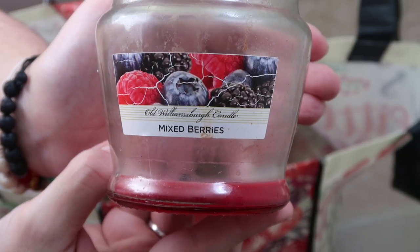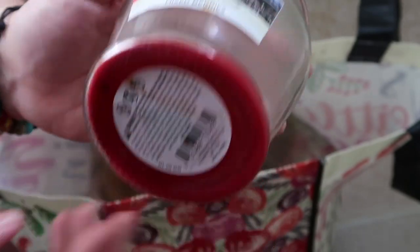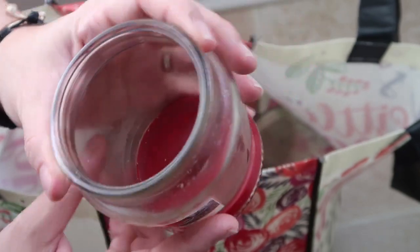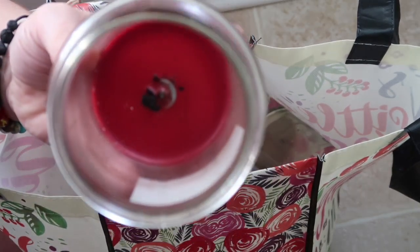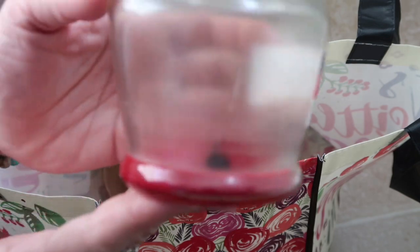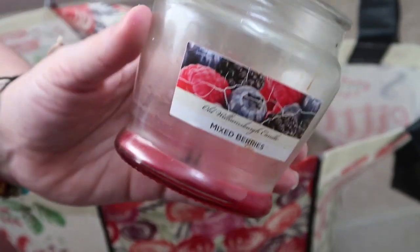Okay, so back to Old Williamsburg, and this one is the Mixed Berry. This is the huge giant ones that we got from the Dollar Tree that time. This one actually burned amazing, which is why I said it's hit and miss with Old Williamsburg. I mean, there's literally no wick left in there. Again, fairly clean. You could still see through this glass. There was not a lot of soot, and this had a good scent.